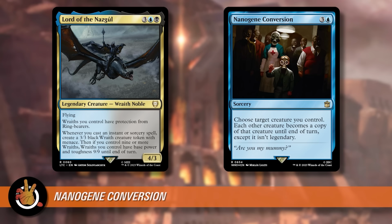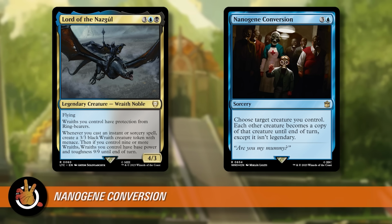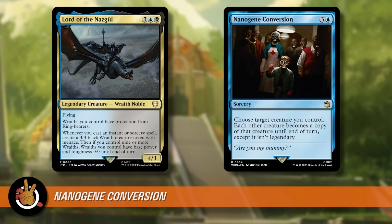So you cast instant sorceries, you make all these wraiths. Even on cast of this, you'd make a wraith. Yeah. You turn everything into Lord of the Nazgul, and now you have a ton of wraiths, so they're 9/9s. They're 9/9s. And flying. Okay. So it's definitely a win con.